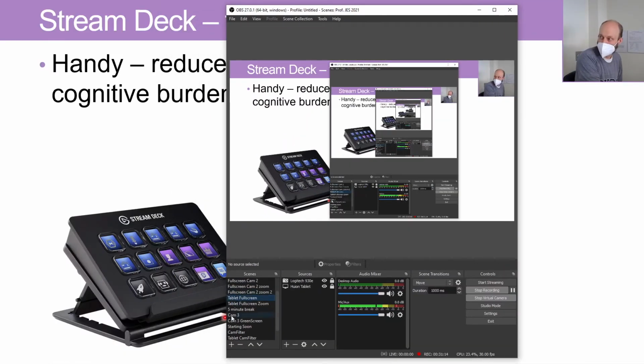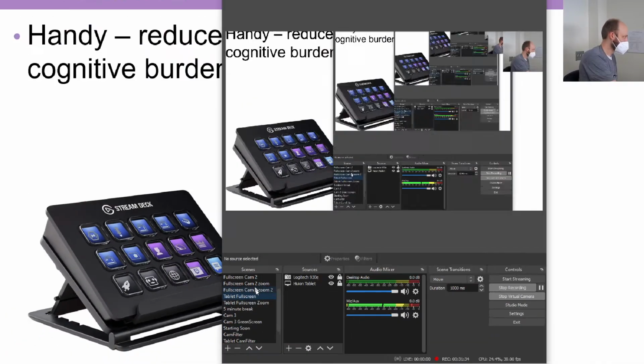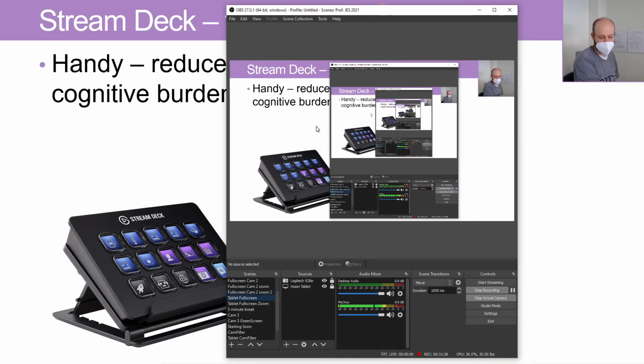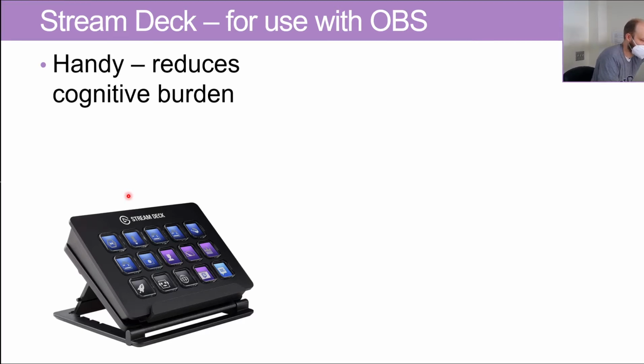So I would have to go and click on all of these things, right? So maybe I can zoom in. Is it going to zoom in for me? Zoom in. There we go. So you can see I would have to go and click on these things to change scenes. And I don't want to have to click around while I'm doing the class, right? So what I do instead is I have all of whatever I want to change mapped over to the Stream Deck.